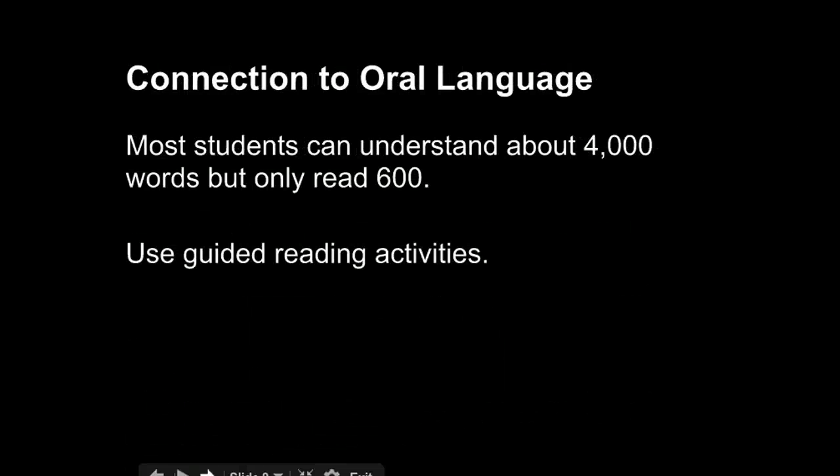The connection to oral language? Oral reading, language and oral talk is still a more effective form of reading instruction at this point. Even though they're interacting with books and reading on their own, you still should be teaching reading through oral language development. Because students can understand about 4,000 words, they might, if not more, they can probably only read about 600. So your role as a teacher in the classroom is still to support reading through oral language development.